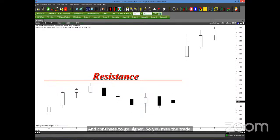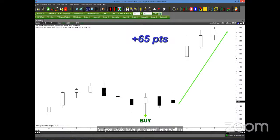But if you're trading Strategy 4, this is how simple it is. Click on Strategy 4. And you would have seen, well before that so-called resistance was broken, there was a buy signal here. You see, this is the beauty, once again, of Strategy 4, and this is why it's my favorite strategy: it can identify when momentum is taking place even before you see it on the chart. So you could have purchased here well in advance of that big up move and potentially captured 65 points in just about a week.